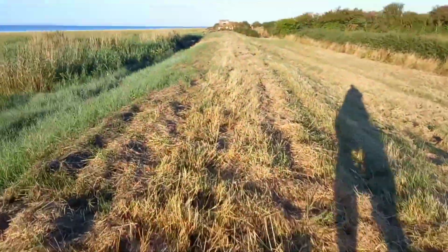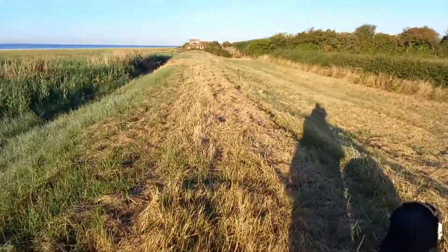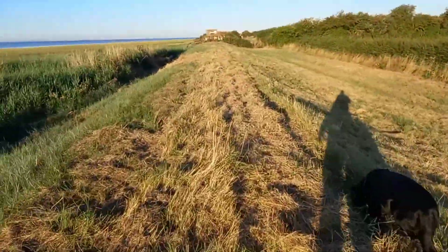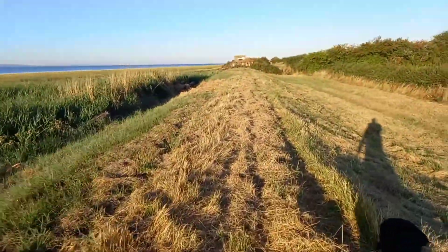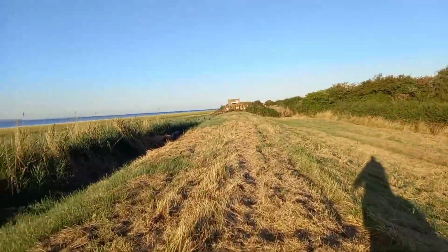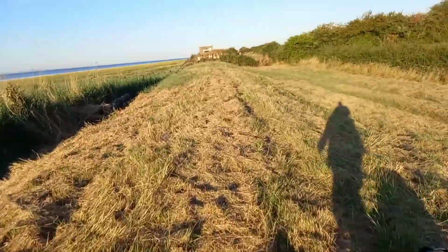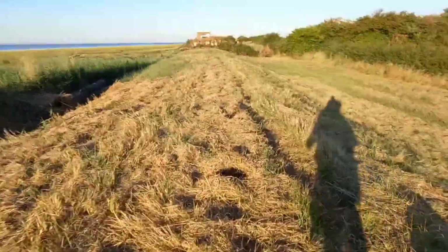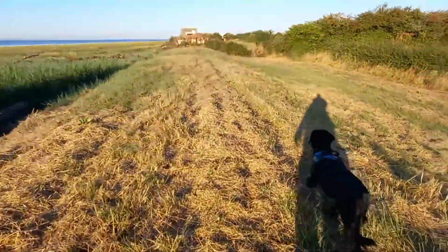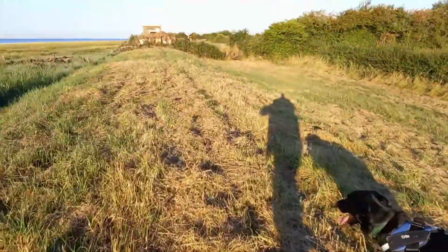Now, just coming up ahead of us, I can see the start of the military establishment. Not sure if these are original lookout towers looking out over the coast, or whether they are built for just the MOD games that they play here to get themselves trained up on dealing with different types of situations.